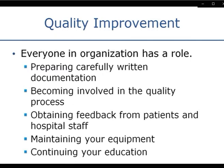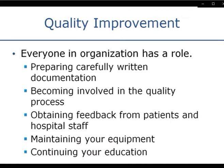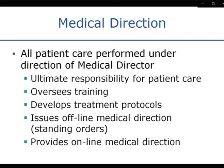Everyone in an organization has a role in continuous quality improvement, from the person preparing the written documentation to those who are involved in auditing the run reports, to those who obtain feedback from patients and hospital staff through evaluations. Quality improvement also includes maintaining your equipment, making sure that when you go out on a call and you need oxygen, the tank isn't empty, or when you need a specific piece of equipment, it's not all used up. Quality improvement also includes maintaining your education, completing your continuing education.